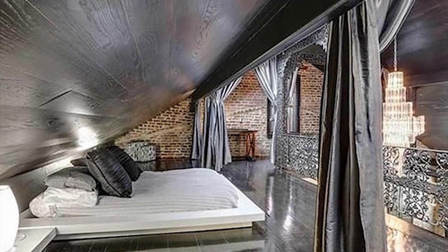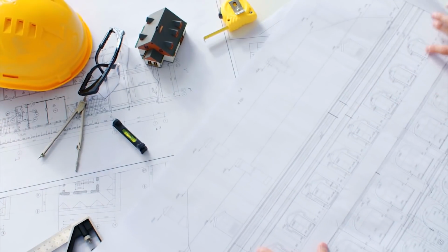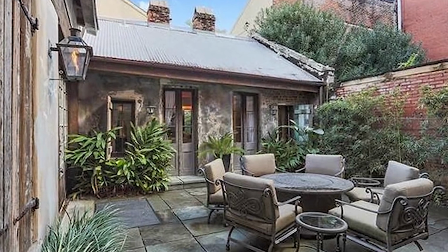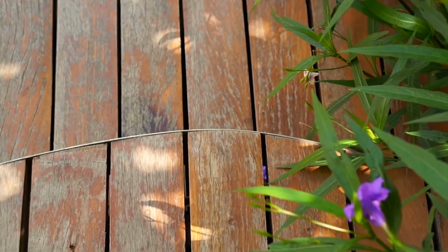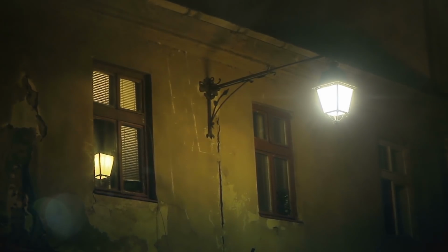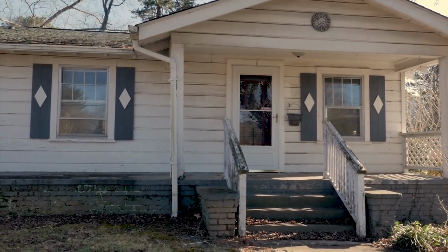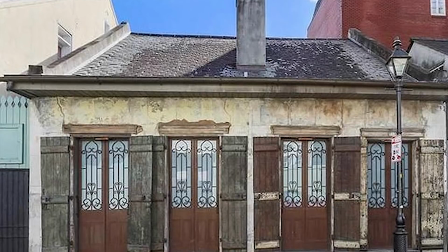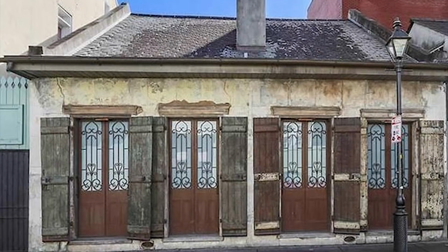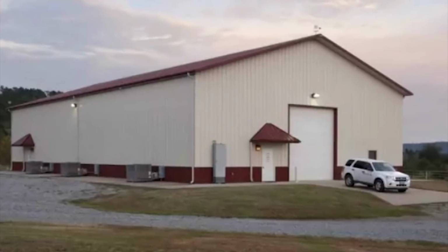A swirly staircase leads you to the bedroom, which we must admit is as ingenious as it is beautiful. While in the backyard, the house is blessed with a gorgeous garden, complete with a plush patio set, as well as a lantern to illuminate those dark nights. So, if you want to get your hands on this dilapidated home, the market price is set at about $1.1 million.